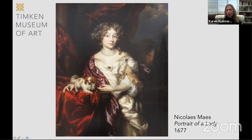But she was an important person, and Mary was actually married to William, who was Dutch. He was William of Orange. She was British, and this woman Mary, and they became William and Mary, who ruled in England. So this is a portrait before her royal, let's say, commission.